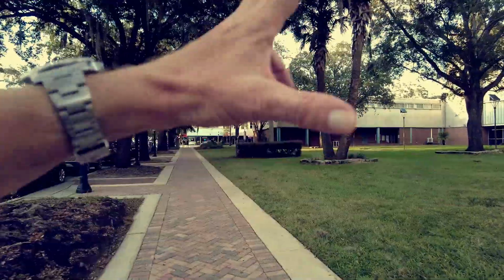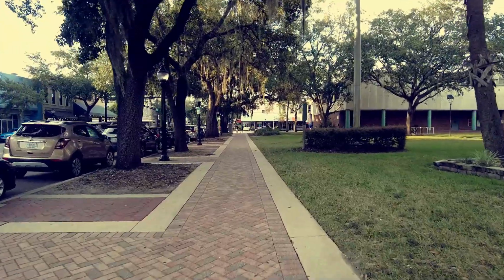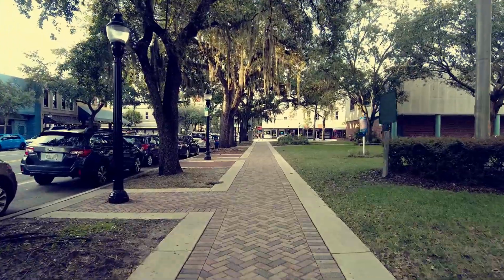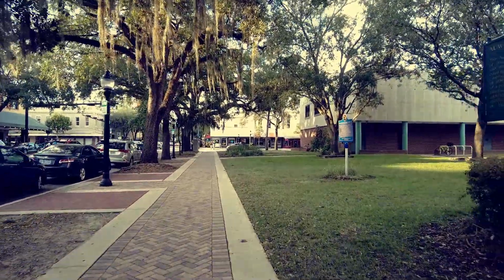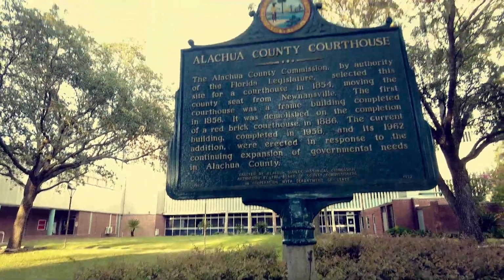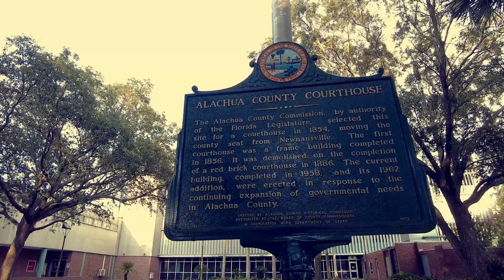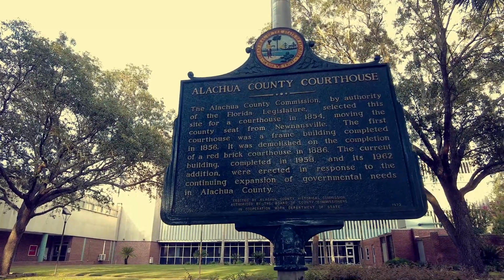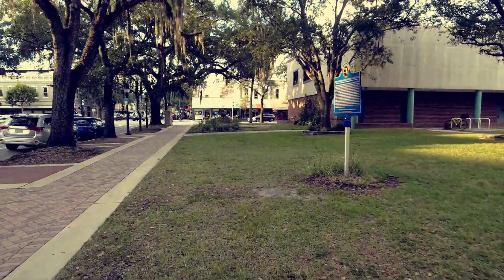And all this grounds is historic as well for the city, and I believe state or even maybe federal historic as well. We got a couple signs up here. So this was the grounds of the original county courthouse. That was in 1886. The current building was completed in '58 and it was expanded in 1962. Let's see what else we got.